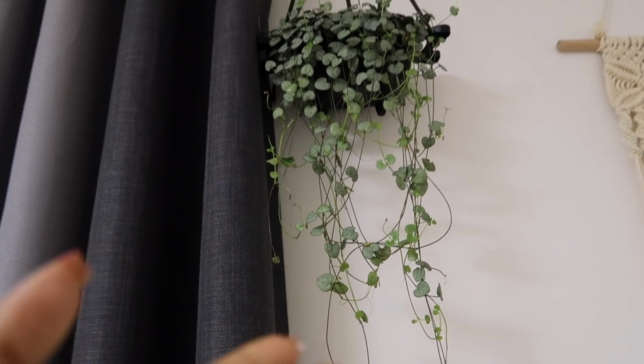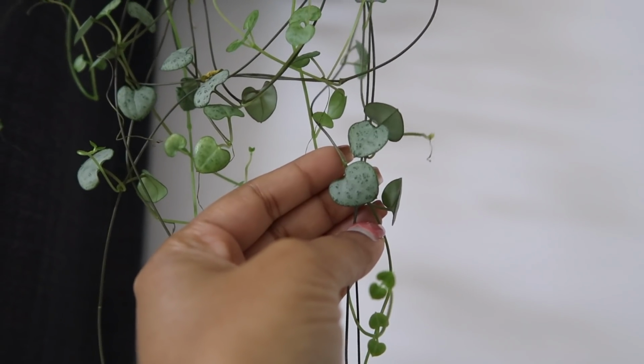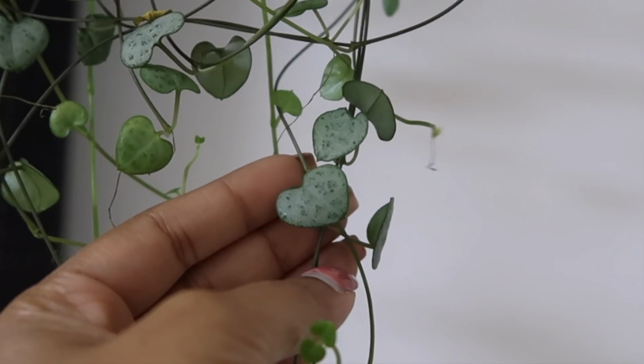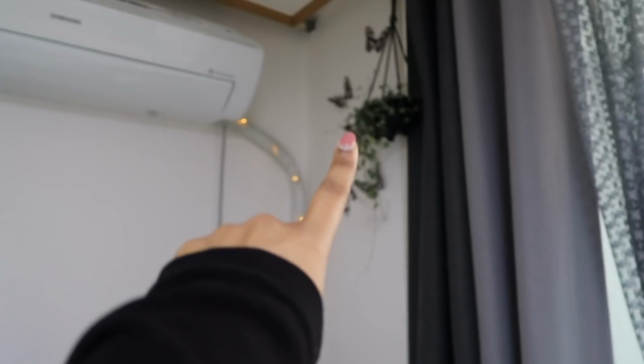So let me introduce you to my children. These are my 2 prized possessions. It just frames the place so nicely. So this one, I don't know if you can see properly. Yes, you can, but the leaves are heart-shaped. Oh my gosh, guys, it just melts my little heart. So I have 2 of these. They all have names. All my plants have names because they're my children, I told you. This one is called Brett, and this one is called Owen.